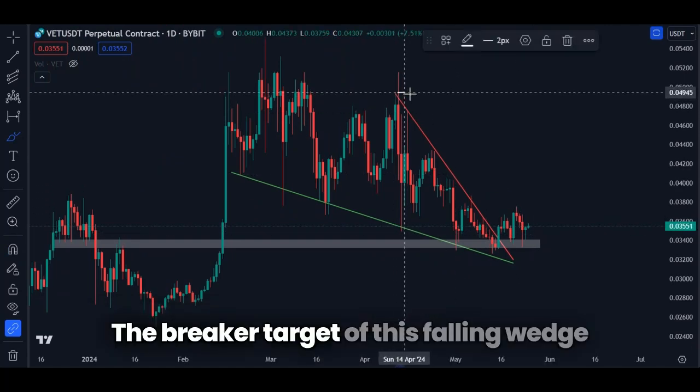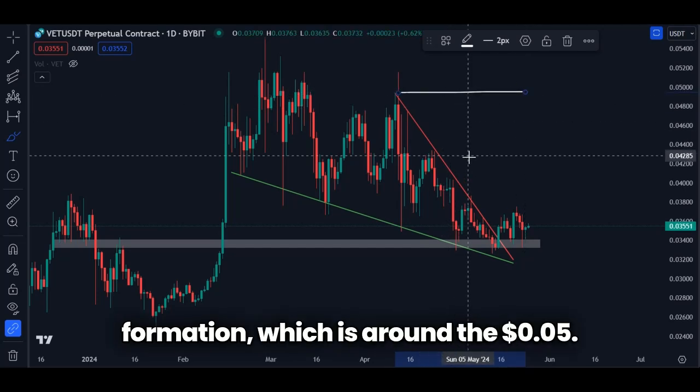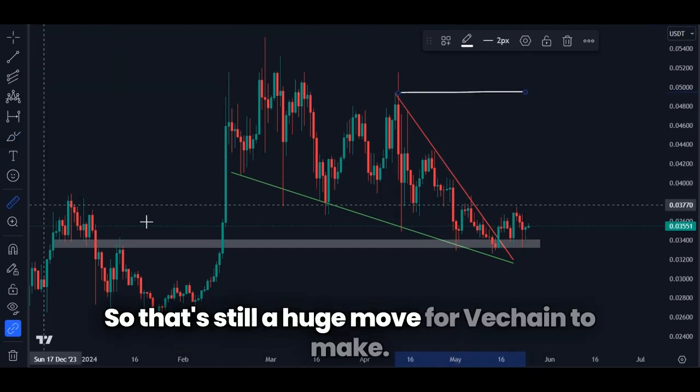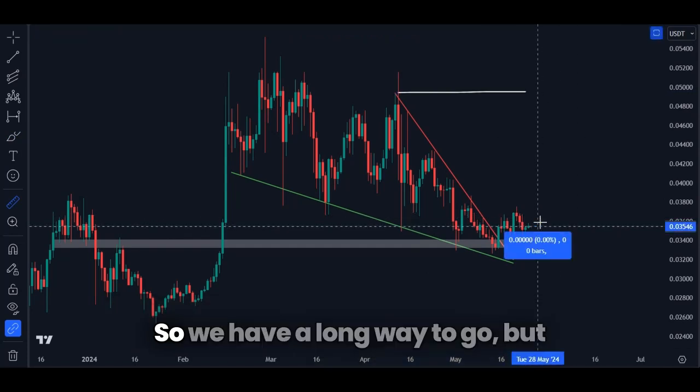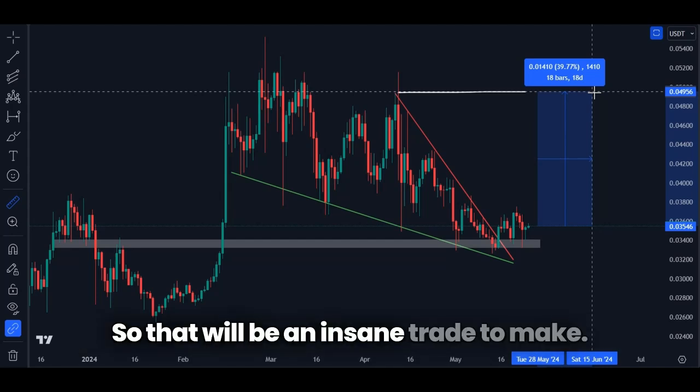The breakout target of this falling wedge formation is the top side of the formation, which is around 5 cents. So that's still a huge move for Vechain to make. We have a long way to go, but you could potentially make 40% on this trade. So that will be an insane trade to make.